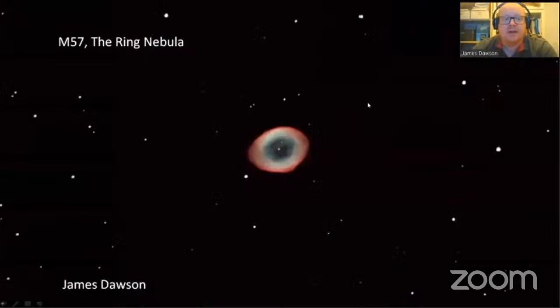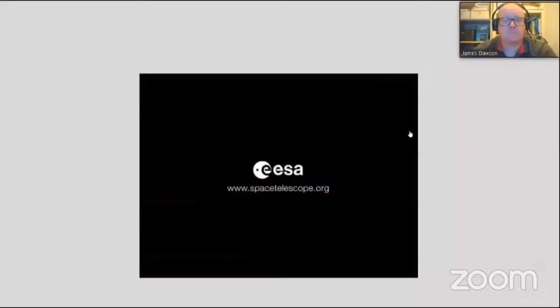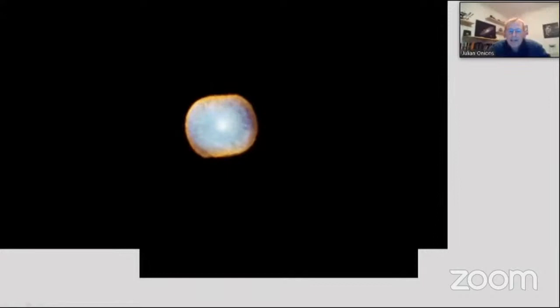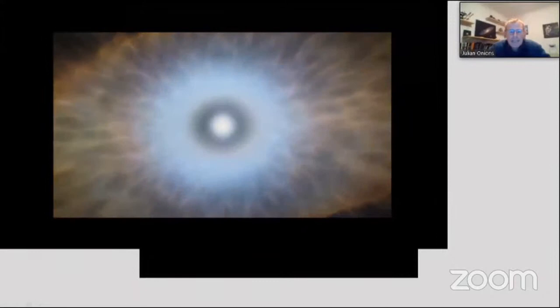M57 is another very common target for the astrophotographer. It's relatively easy, must be if I've taken a picture of it. And this is the Ring Nebula. And here we have an animation from ESA of how a ring nebula forms, or a planetary nebula, which the Ring Nebula is part of. So it's sort of the death throes of a star, and our sun will go through one of these phases.